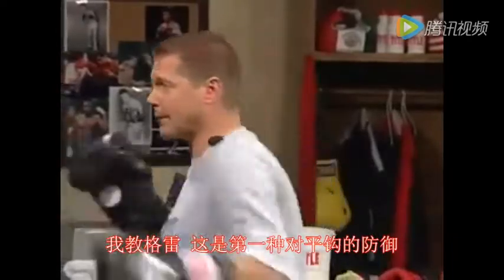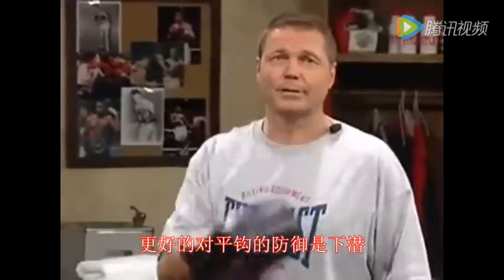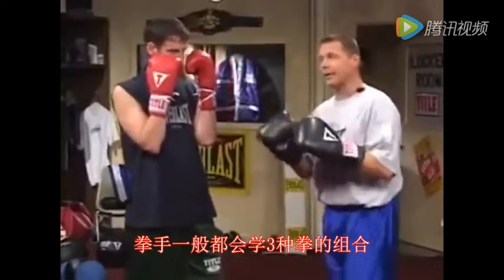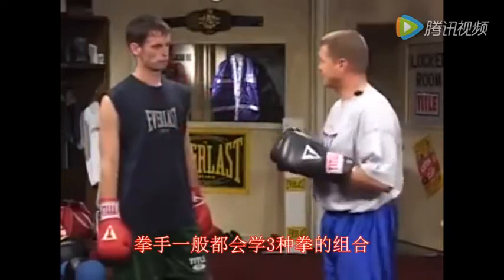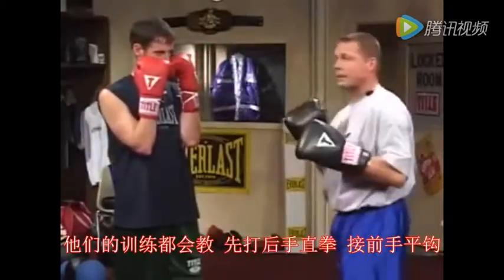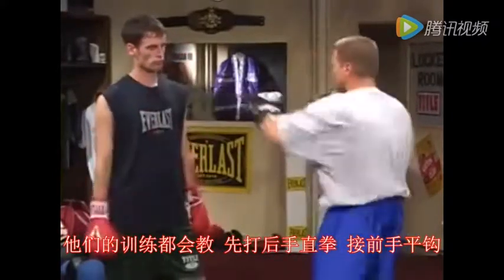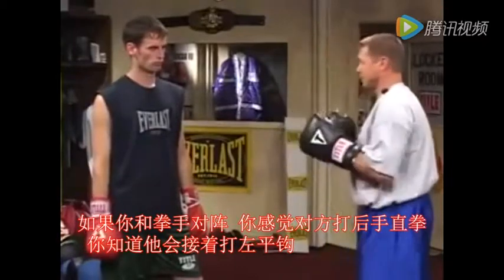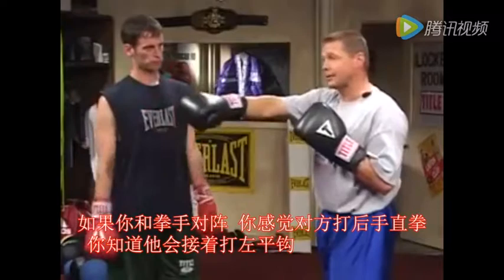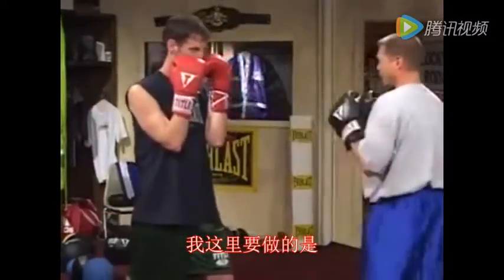What I'm going to teach Greg to do, that's one way to block the left hook. A better way to block the left hook is to dip down underneath the left hook. Anytime a fighter's taught how to box, they're taught 3 basic punches: a left jab, right hand, left hook. They're always taught to throw the left hook after the right hand. So if you're boxing with a guy and you feel the right hand come, anticipate that the left hook's coming behind it. That's the way he's been programmed.